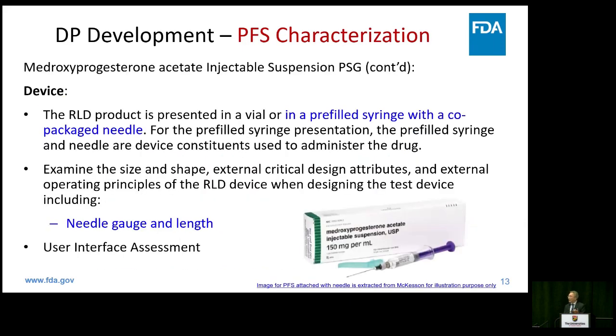So in terms of the device, the RLD actually comes as a vial or prefilled syringe co-packaged with a needle. If you select a prefilled syringe as your CCS, you want to examine and compare the needle gauge and the length with the RLD.